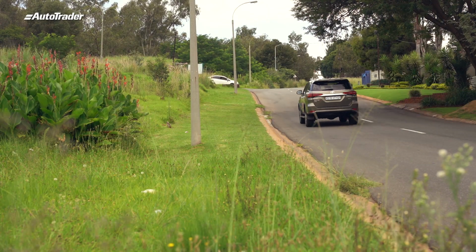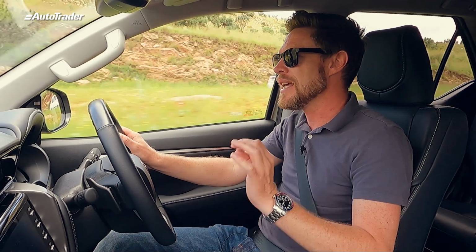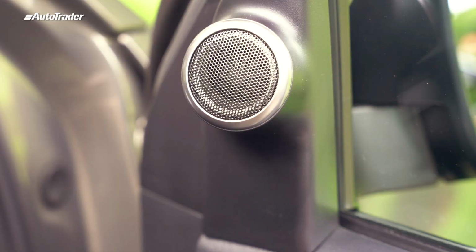Another nice point, the JBL sound system, and that was a spec update in December 2021 where they give you an 11-speaker JBL audio system on this VX grade.